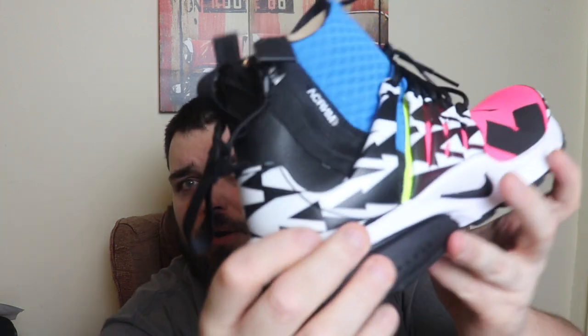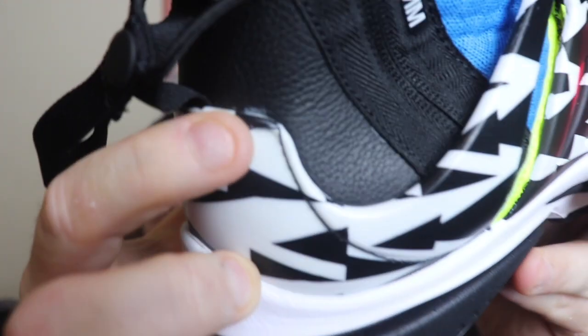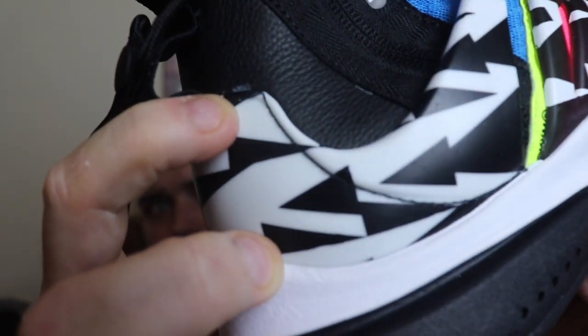Second thing, and I just noticed this now, and you guys may or may not see this, and I'm glad I caught this too, but the stitching right here. I don't know if you can see that. Let me try to give you a different angle, but the stitching is all up here in the corner, and I didn't even notice that. It's supposed to be flush. It's not horrible, but you can see the stitching is up.